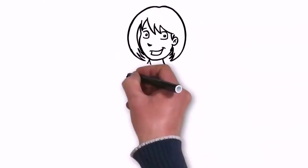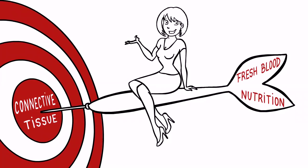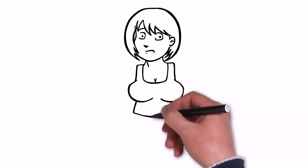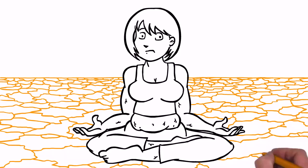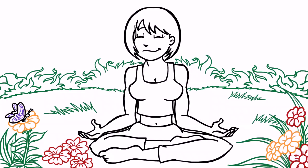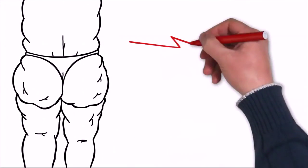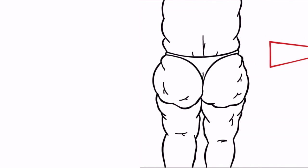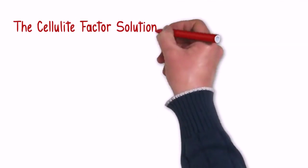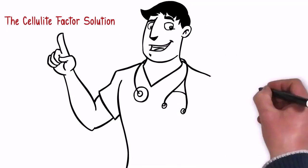By uniquely targeting your misused or underused muscles, we're flooding your damaged connective tissue with fresh blood and nutrition. It's akin to a cracked, dried-up, lifeless desert that hasn't seen rain in 100 years, being flooded by El Niño. We're bringing vitality back to the lifeless desert that contributes to cellulite. And in doing so, the columns that are pushing fat up towards your skin can even out, reducing the appearance of those cottage cheese patches on your body. It's pretty amazing, huh? The Cellulite Factor Solution helps strengthen and support your connective tissue in a bunch of awesome ways. It begins with the right exercises.